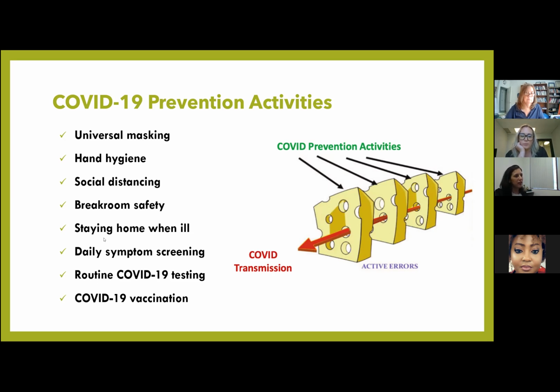The other area that was challenging is really encouraging people to speak up when they had any kind of symptom and to stay home when they're not feeling well. And I wish I had a slide with these data, but there's been surveys in healthcare that doctors and nurses are among some of the worst when it comes to working while ill.